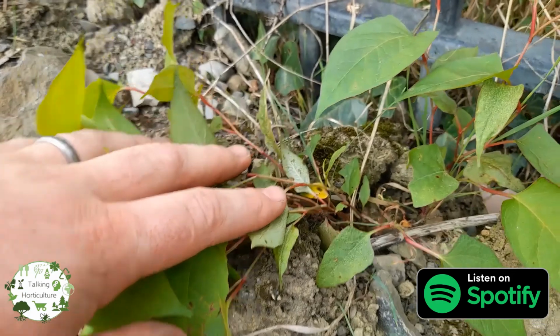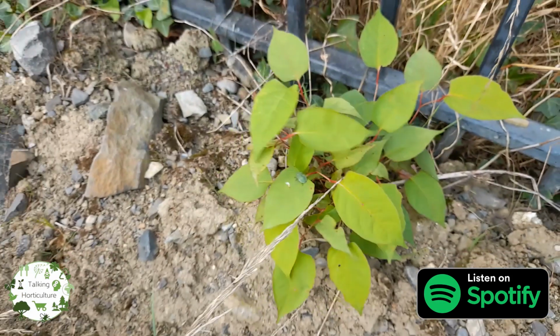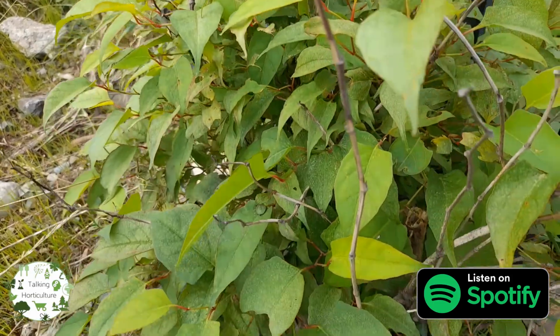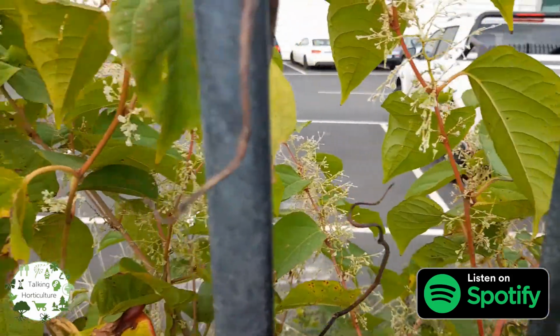So if you want to know a bit more about this troublesome weed, we'll be doing a special podcast on Japanese knotweed, and we'll be chatting to an expert in the field who's managing this persistent weed and how to deal with it and the challenges that arise in controlling it in the country.